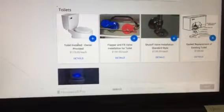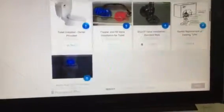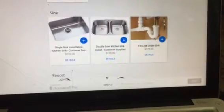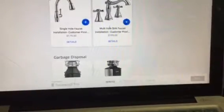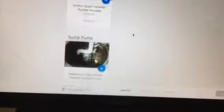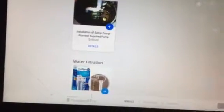And then we've got toilets. You buy it and we install it. Maybe you need a new filler flapper valve assembly, or maybe your shutoff valve is seized up on you. Then we've got sinks. Customer is supplying it. It's a 1 sink, a 2 sink, or maybe you've got a leak underneath the sink. Faucets. A customer provided faucet or a multi-hole customer faucet. Going down, we've got garbage disposals, outdoor spigots, a sump pump. Maybe you need a new sump pump. We like to use the Zoeller units.